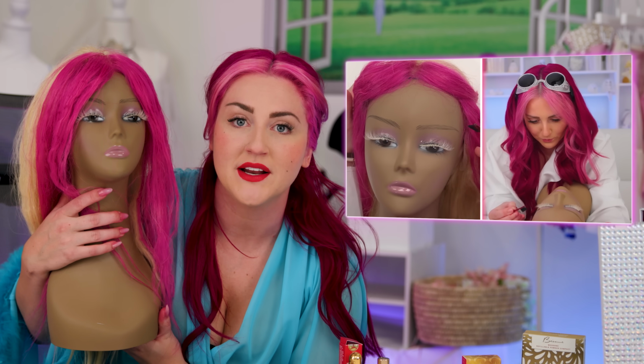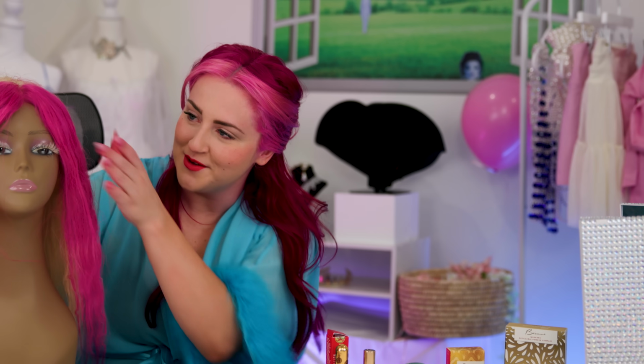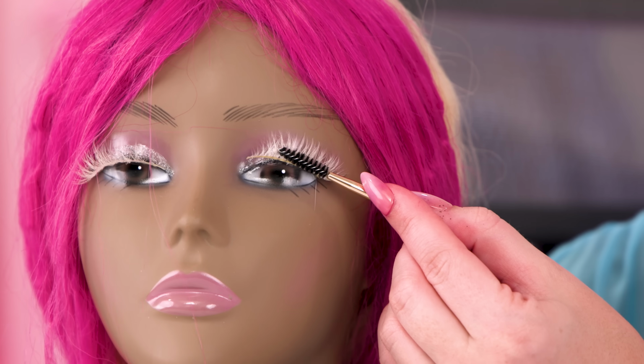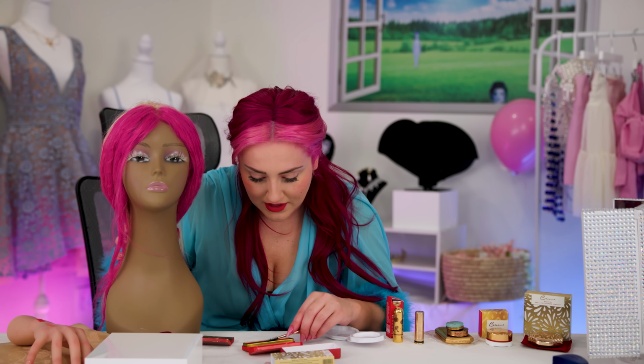These are the exact same lashes that I tested my actual 1920s mascara on. As you can see, basically nothing happened. So let's see this time. Okay, here we go. Okay, yeah, it did something. It's definitely gonna take a few layers.